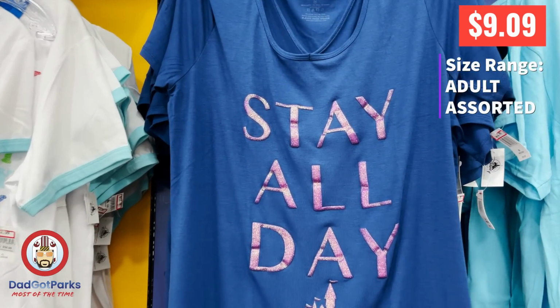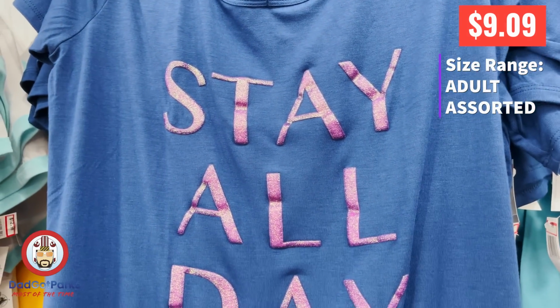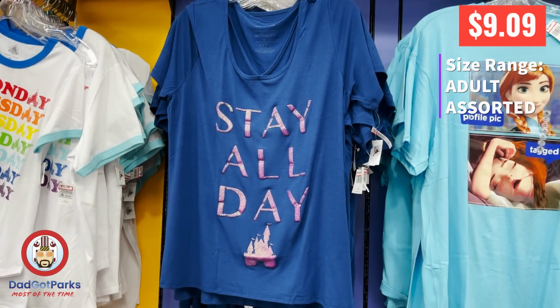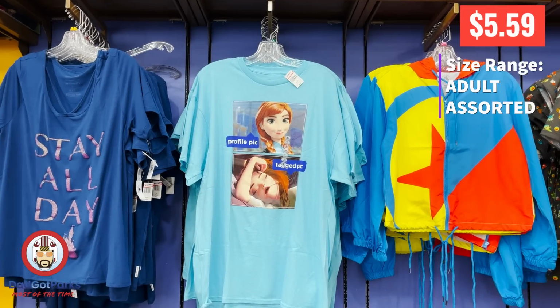Stay all day. We still plan on trying to do an entire day at Magic Kingdom. Hopefully it will be upcoming here for Mother's Day, because we did get a Mother's Day reservation for Magic Kingdom.